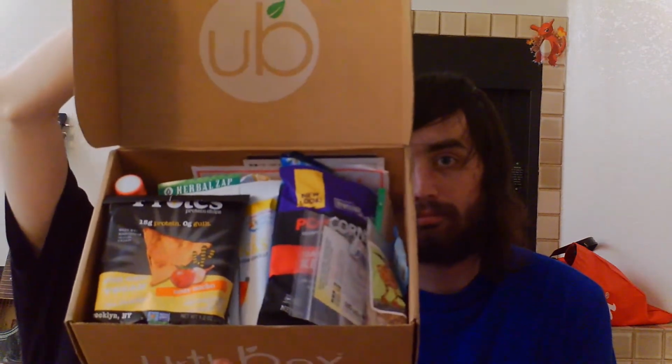This is what it looks like inside when we open it. Okay, what do you want to try first? There's a lot in here that we have to try. Okay, so how would you pronounce this? I wouldn't. I would let you pronounce it. It's zesty nacho chips. Proteins. They're protein chips.